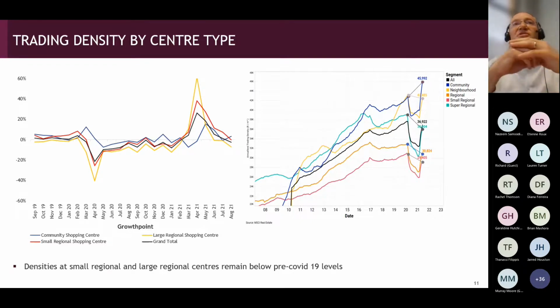We're still seeing that our larger format shopping centers are lagging the community shopping centers, and that we're seeing large regional, specifically ours. And the reason for that is that large regional shopping centers and small regional shopping centers, when compared to community shopping centers, have more exposure to sit-down restaurants, more exposure to entertainment, like cinemas, more exposure to games, arcades, and department stores, which were typically very slow to recover through this period.